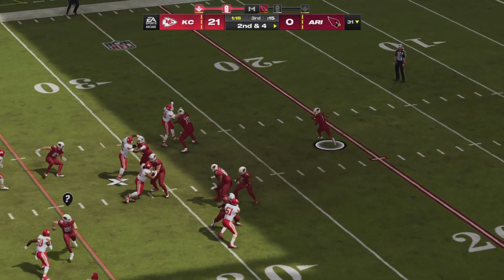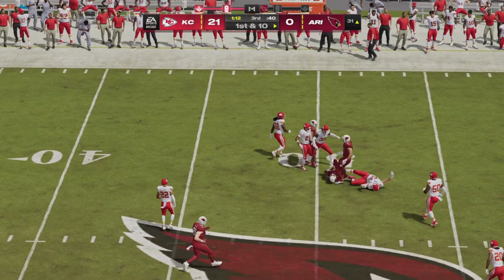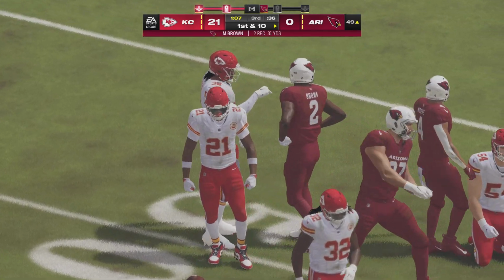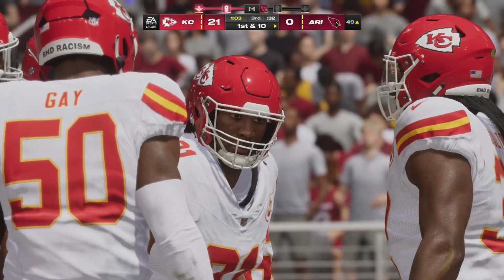Play fake, Murray. Pass to Brown, he's got it on the crossing route. And he'll be taken down, but not before they work it across midfield. Second catch for him today, and it'll wind up a first down.